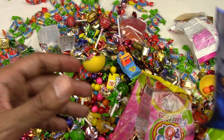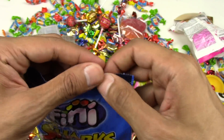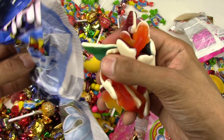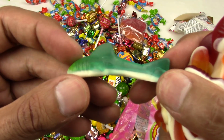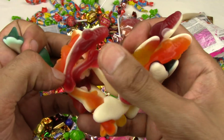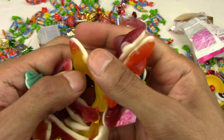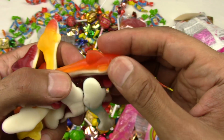Oh, I forgot to show you these. The Feeny Sharks. The baby sharks. Let's see how they look. Wow. Baby sharks, too. Look at this little bit of baby sharky doo-doo. We got some red ones. We got some orange ones. Oh, look at the yellow one. He has an orange face. So cute.